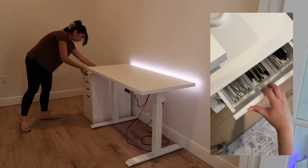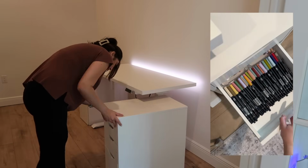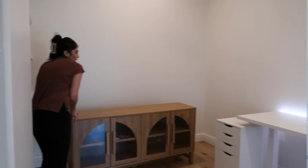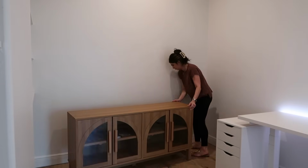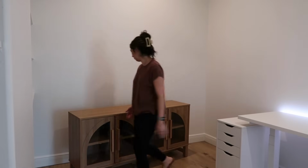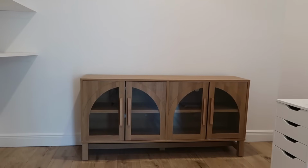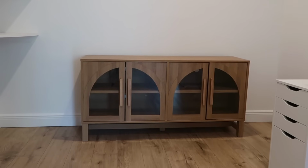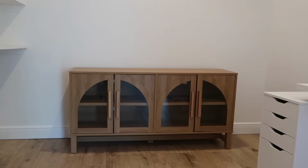Another solution I needed for my office was, of course, storage, and so I decided to get a couple of these Alex drawer units. I placed one on each side of the desk, not only to cover the legs, but these will also serve me to store all of my stationery. Then I also got this sideboard from Walmart, and these were the pieces of furniture you saw me assemble at the beginning of the video. This piece was under $200, and I do plan to store my printer and all of my filming equipment in here. All of the clutter you saw on the first shot of this video got purged severely, and so I'm only keeping the very needed stuff and of course all of the books.